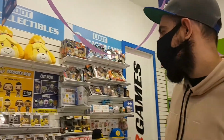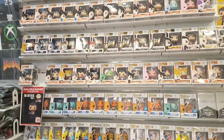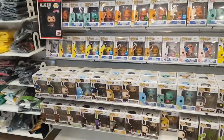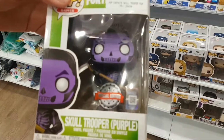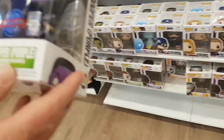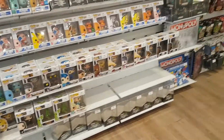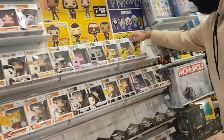Right guys, we've just got to EB Games. A little Pop corner here. A few Overwatch Pops, Dragon Ball Z, some Pokemon ones down here, and some Fortnite. This purple skull trooper is pretty cool. I don't mind that at all. It looks cool. Actually, I might grab him, I might open him up and have a look. There's a few others here, but I came in yesterday and it's all pretty much the same as I saw yesterday. A couple of three, four duckies.